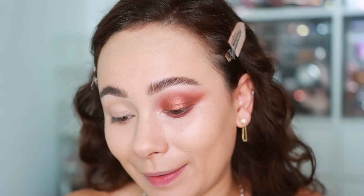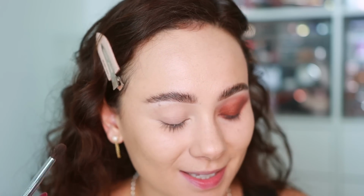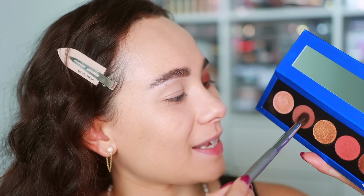Okay, I'm not gonna lie. The look is really pretty. I knew it would turn out pretty, but it still is not worth the money, okay? So I'm gonna start off, I'm gonna use this shade right here, and I'm gonna pat it down. Now the mattes are okay.